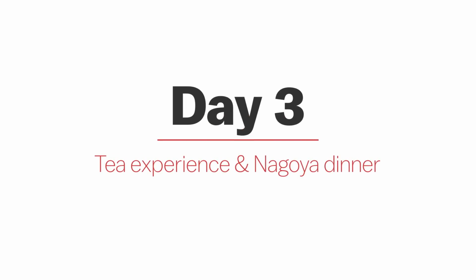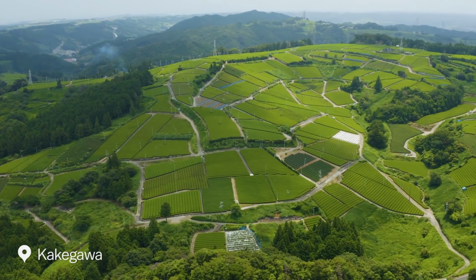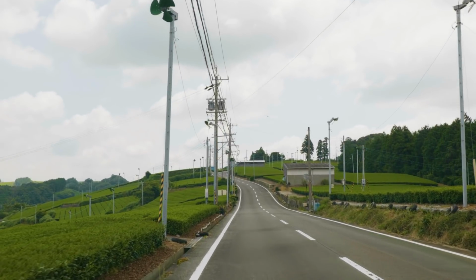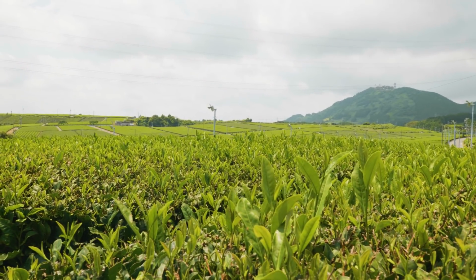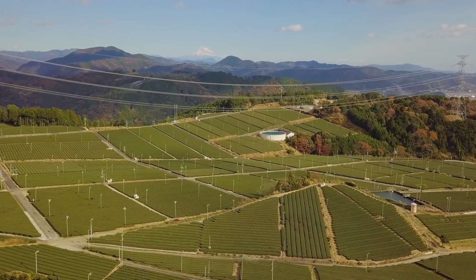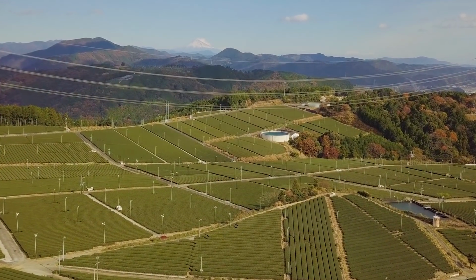Day 3. Kakegawa is one of the top tea-growing regions in Japan and has over 400 years of history cultivating tea. There are over 1,000 tea farms in the city, and many of them are found in the hilly area east of the city center. A visit to the tea fields in Kakegawa offers scenic views, sometimes in combination with Mount Fuji when the weather conditions align.